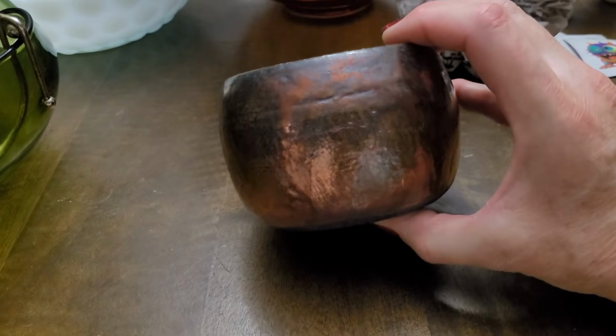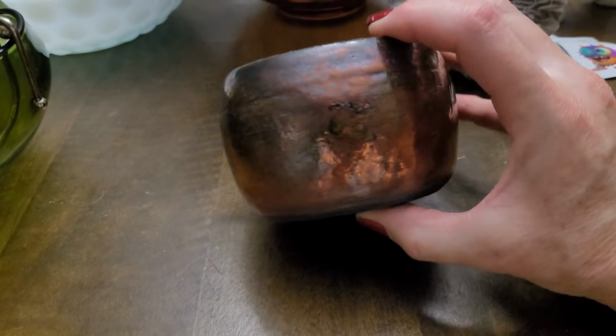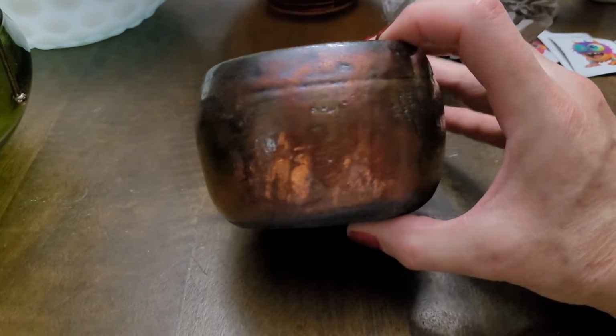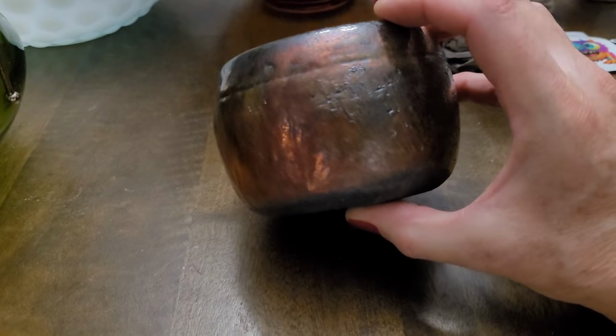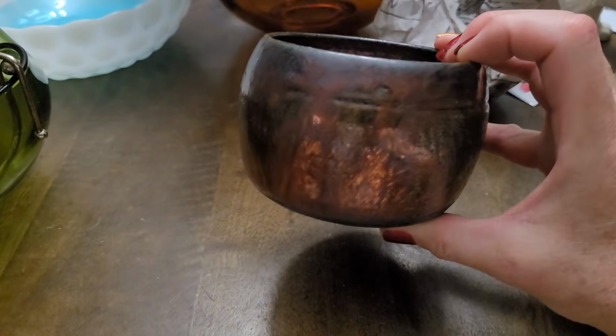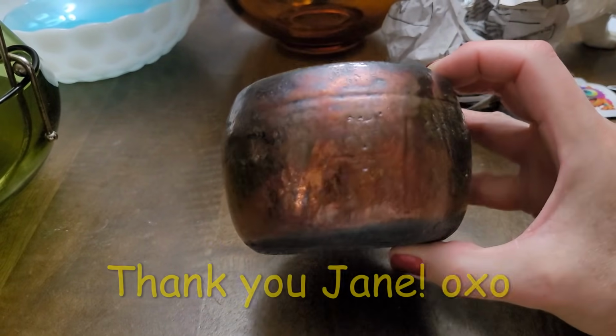If anyone is interested in seeing more of Jane's work, do email me and I will put you in touch with her. Thank you so much. I am in love with this piece.